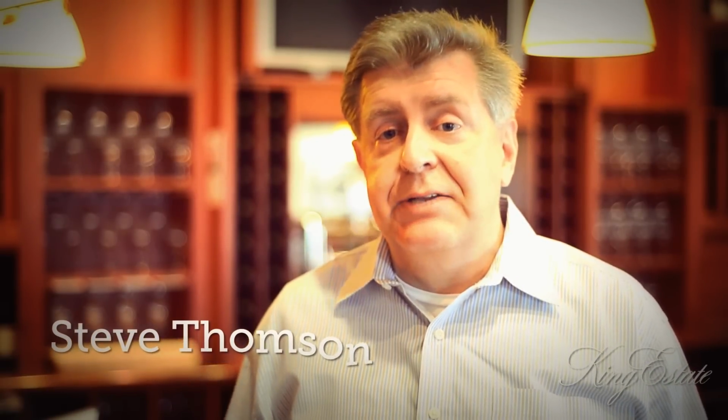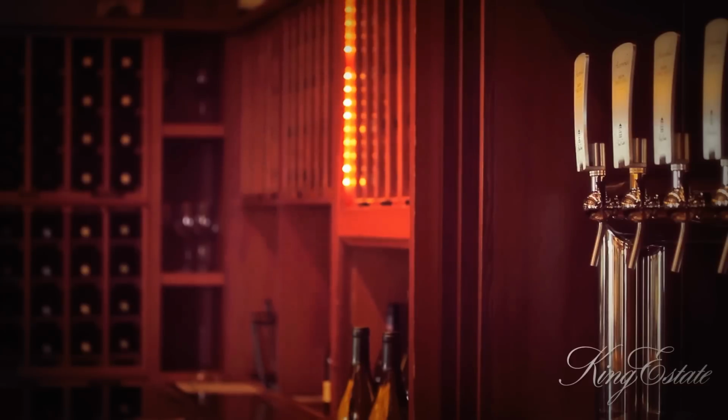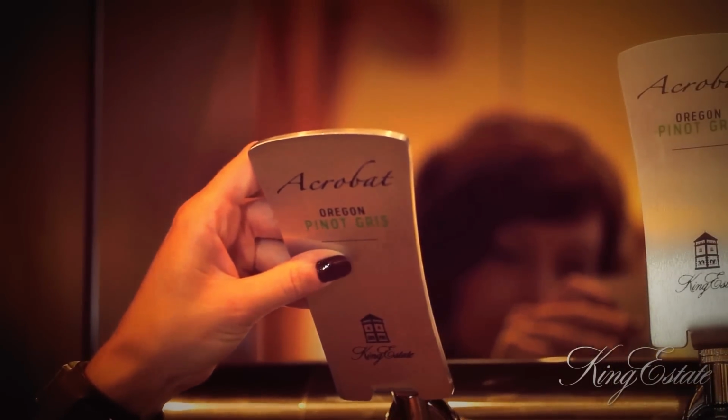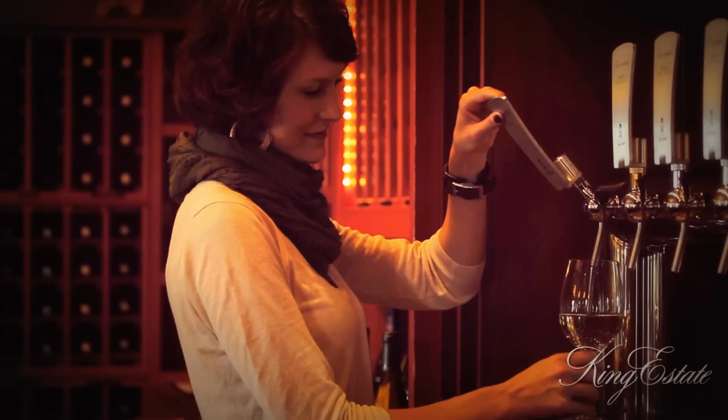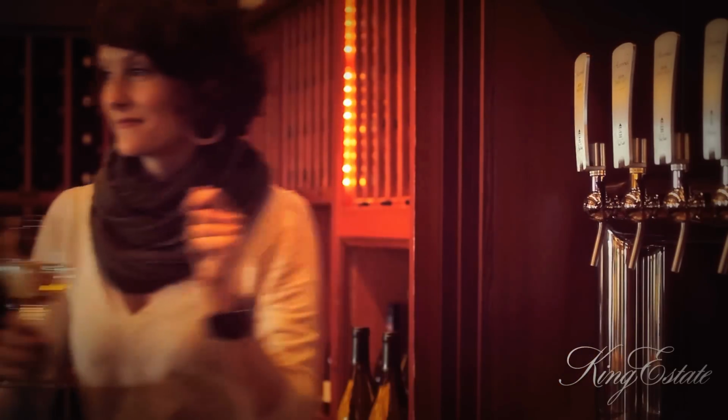Wine on tap has been tried a number of times in the wine industry over the last 20, 30 years. And I think this time, for the first time, it's here to stay. When you think about wine and the way wine is delivered to people, it's been a long time since there's been an innovation in the way it's delivered through large channels in America. The bottle, the 750 milliliter bottle, is the main method of delivering wine.